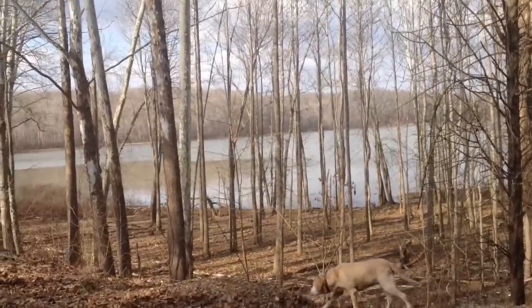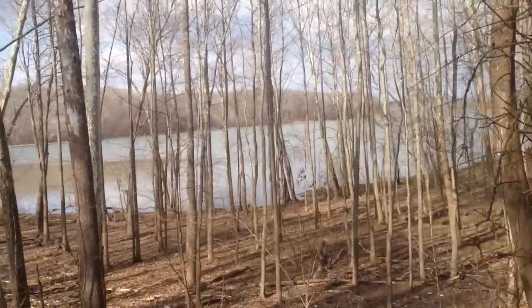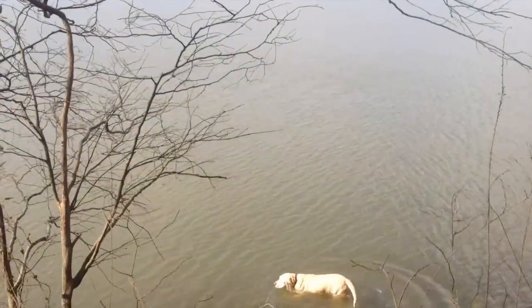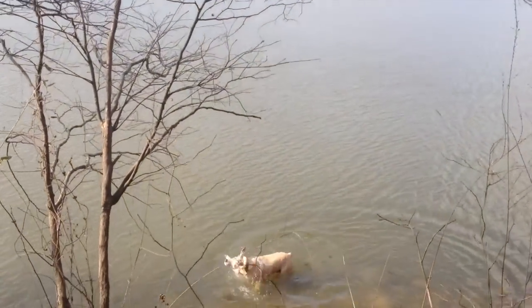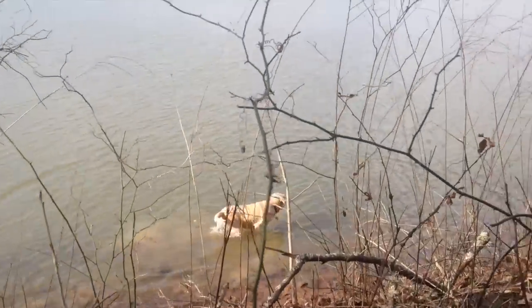Today we're here at Land Between the Lakes in Dover, Tennessee, looking for an adventure. Let's see what we can find. Go, water dog, go! Swim!